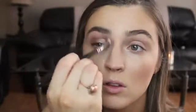And then I take a blending brush and just blend that into the crease to make it a little bit more smooth. So then I did what I always do. I went into my Naked Basics palette, mixed the darker brown Faint and then the black shade Crave, and I just did a tiny little faux flick to define the lash line a little bit.